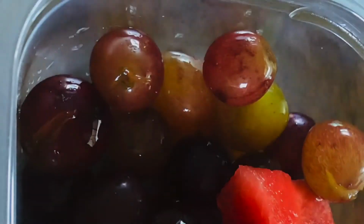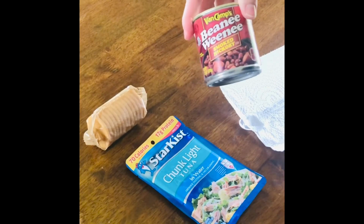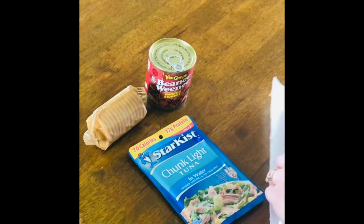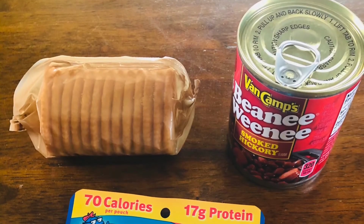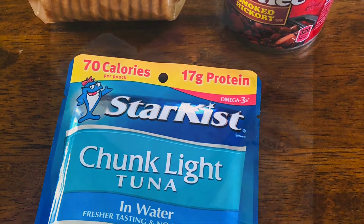Sometimes he doesn't eat breakfast, and he'll just have some fruit for breakfast around 9 or 10 o'clock. He gets up early and he doesn't like to eat a heavy breakfast. So this is his all-time favorite lunch. It's super easy. It's really not even something you have to prepare. He loves to buy those packs of tuna, and he likes them just plain, no salt, no pepper, no mayo, a pack of Ritz crackers, and a can of Beanie Weenies, and he is good to go.